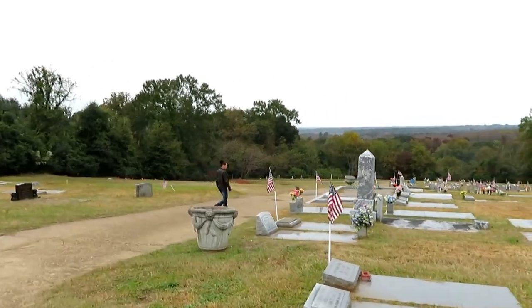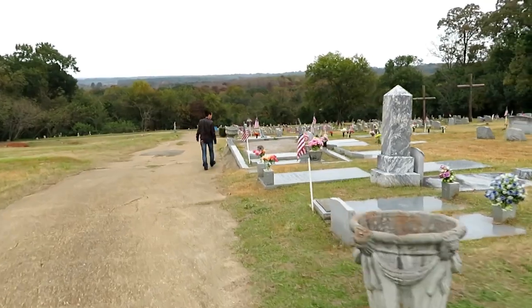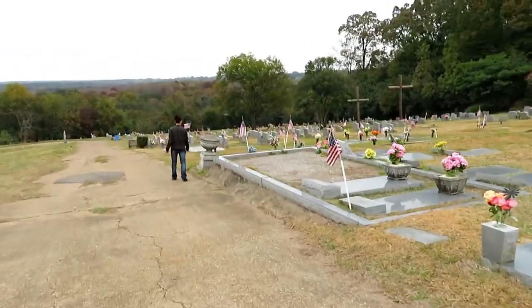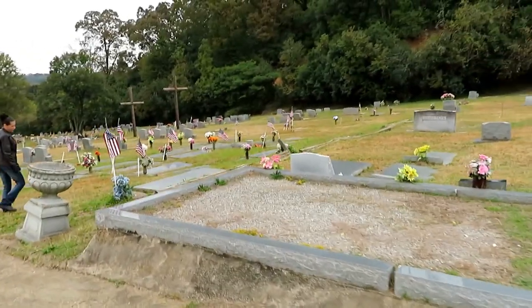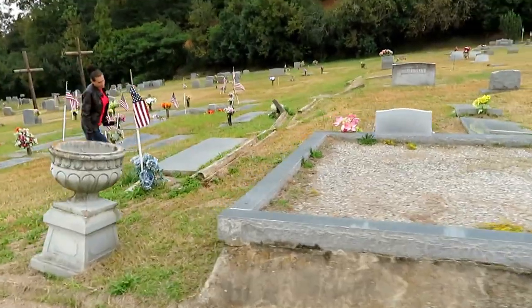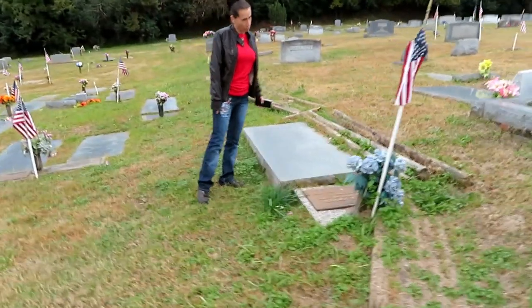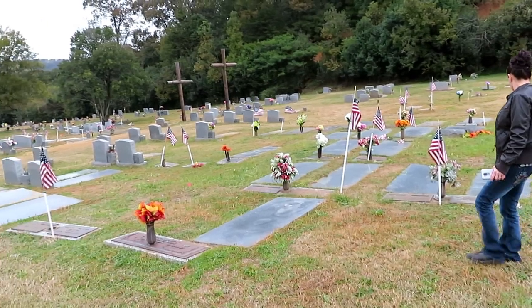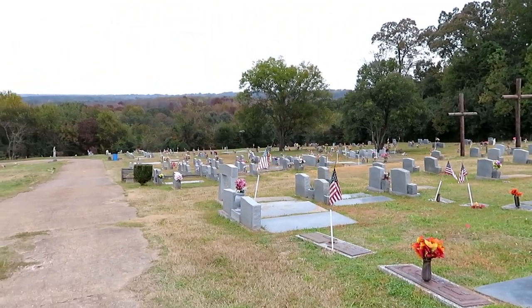Leslie is eerily fascinated by cemeteries. Every time we come to a cemetery, she just walks around and starts looking at people's graves and things. But it is fascinating to see when people were born, when they died, and kind of just wonder what happened and what their life story was like. Everybody has a story. So it's interesting to come to cemeteries sometimes and just check out some of the grave sites and things like that.